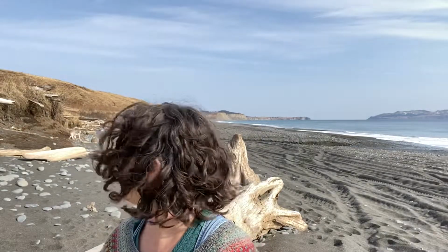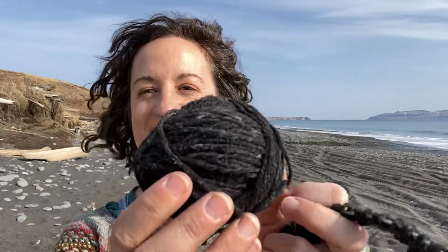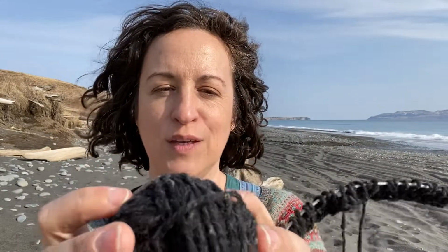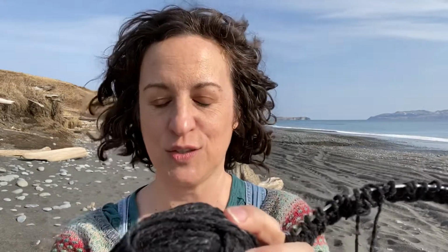It is filled with bits of grays in with the black. It's called cast iron skillet, or maybe it's just cast iron. I think it's cast iron skillet, but I love it.